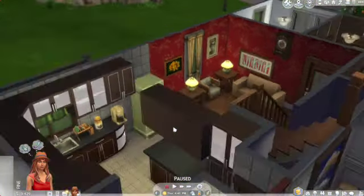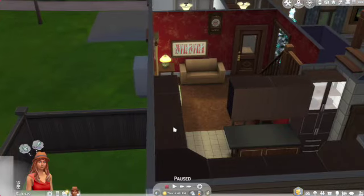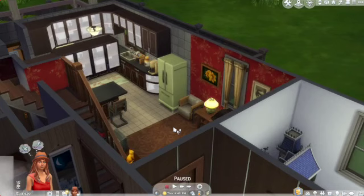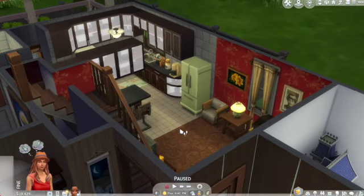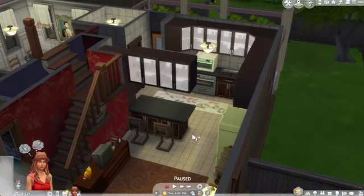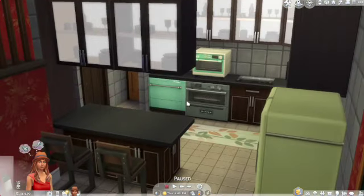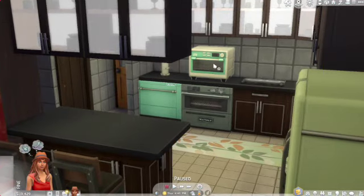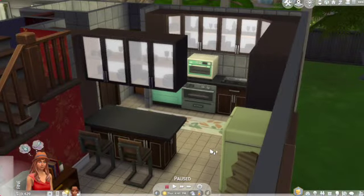So when you came in off of the entryway, there was a living room and kitchen area with a bar, and yes, she had green appliances. And she had a wall oven, which I thought was the coolest thing ever when I was a kid. And the best I can do in Sims is to have the oven sitting on the counter.